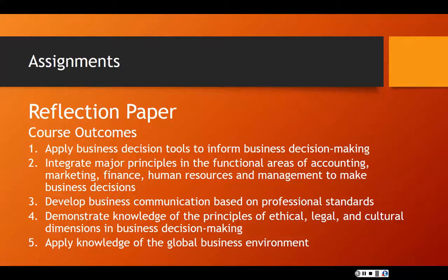So first there is what's called a reflection paper. So you can see here on the screen that there are 5, and these are actually not course outcomes. These are program outcomes, education outcomes. So these are 5 things that hopefully you have learned, you have gained from your education here at Davenport. So this week you are going to write a written reflection where you reflect on each of these 5 outcomes.